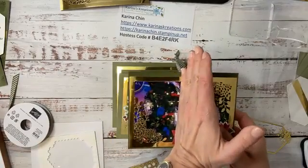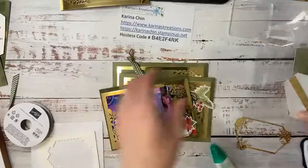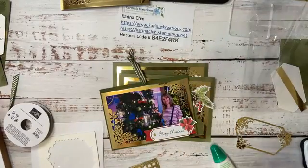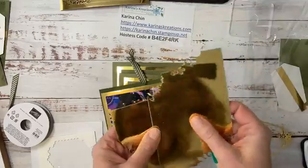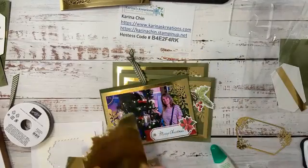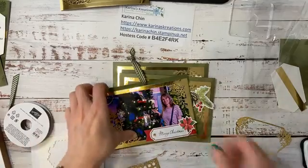Now you could also cut this in half, right, and put a smaller picture, one for each kid, and then you could just fill in the side with the extra. Like, look at all this extra gold. You can just cut a strip, put it down the middle, and then you'd have 2 ornaments for the grandparents, right? So I think you could do so many things with this kit.